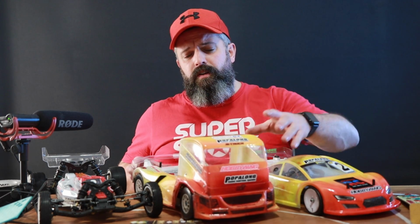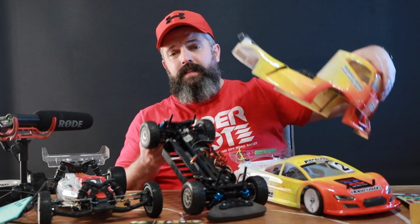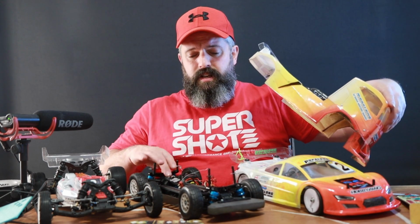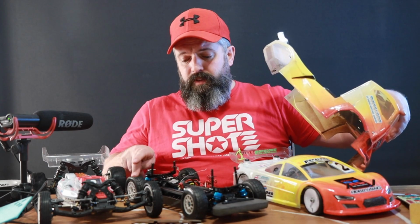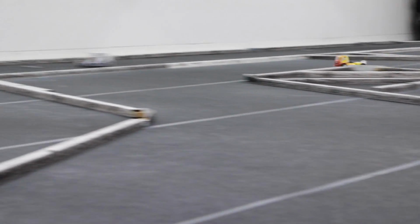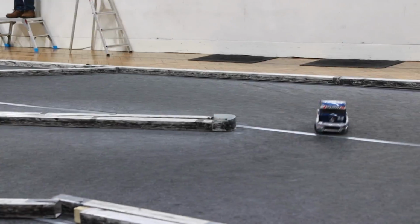So for those of you that are not aware, this here is a Tamiya TT01 with truck tyres. This is actually my touring car, which I've been running indoors for a few years. All I've done is change the wheels and change the shell. This is a Montec shell. It's a slightly lower profile one to the Tamiya shells.